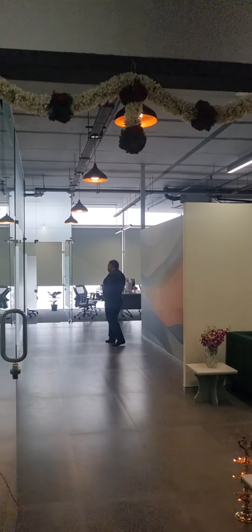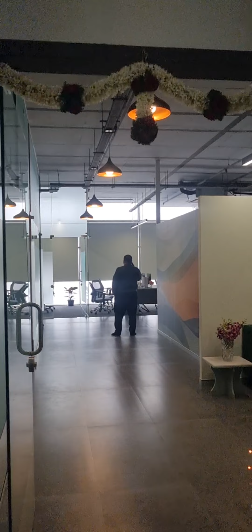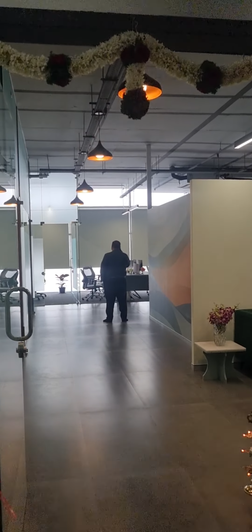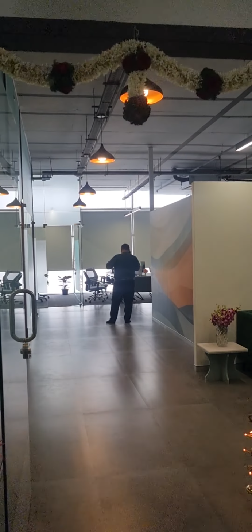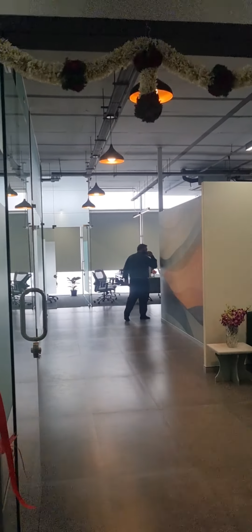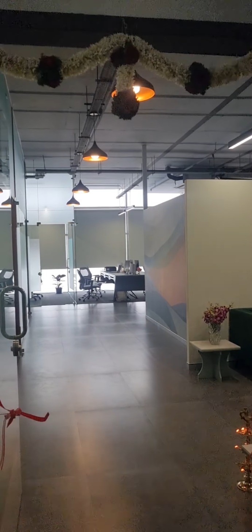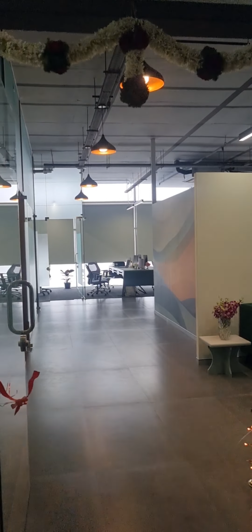We are at Metropole at NIBM, and I'm just going to walk you through the fabulous office which has been created by Creative Skills. They're an IT company, and it's a 4,000 square feet carpet space. I'll walk you through the office. We at Rock Realty are very, very proud, and we are thrilled to have facilitated this transaction for them.